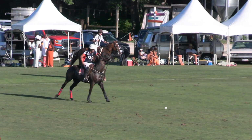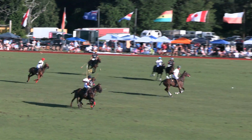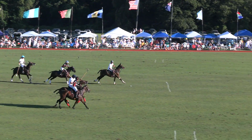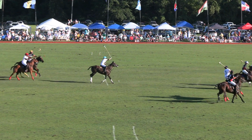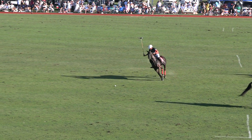And here comes Dan Keating. Sam Clements trying to make some move. Dan Keating sends a good shot up the field. Henry, always a rare miss from Henry. That's all right, because Gussie's there. Sends the backhand. Dan Keating moving over.